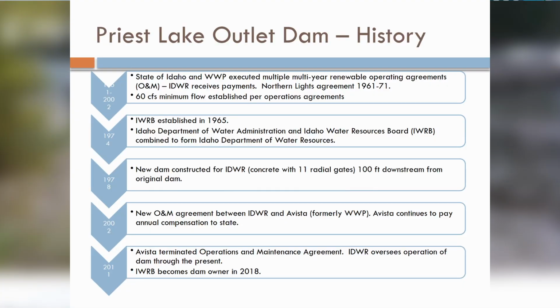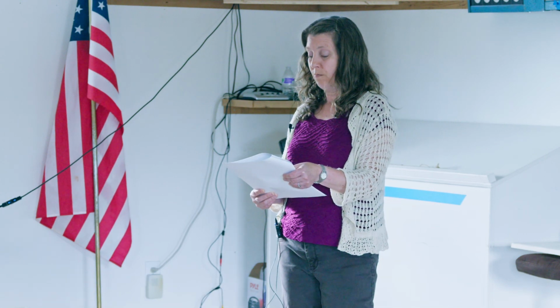From 1951 to 2002, Washington Water Power continued to operate the dam. Northern Lights was involved for 10 of those years, 1961 to 1971, and the first appearance that I ran across of that 60 CFS was in that 1961 agreement for operations of the dam. In 1965, the Idaho Water Resources Board was established, and then the board and the Idaho Department of Water Administration combined to become the Idaho Department of Water Resources in 1974. In 1978, the replacement dam went in, downstream of the timber dam.